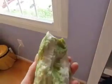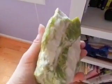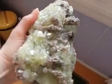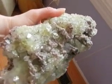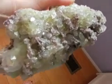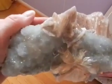I have a natural serpentine, which is just so gorgeous. It has amazing energy off of it. This is a zeolite, which has a variety of crystals in it. It's got stilbite, okenite, pectolite. It is just beautiful. I love to put this one underneath the healing table. This is a blue calcite with stilbite. Isn't that interesting?